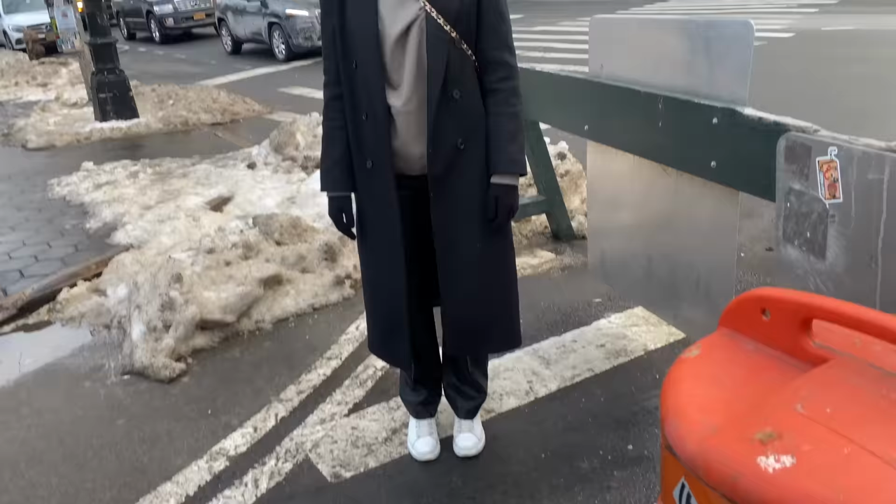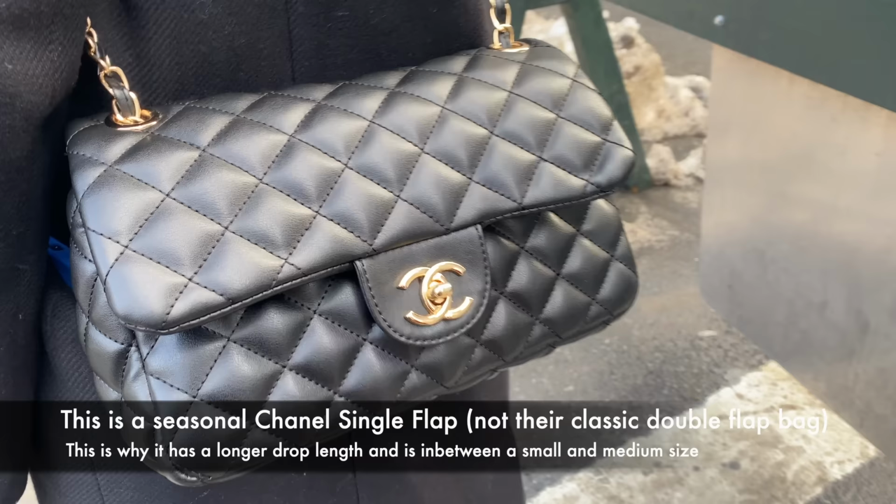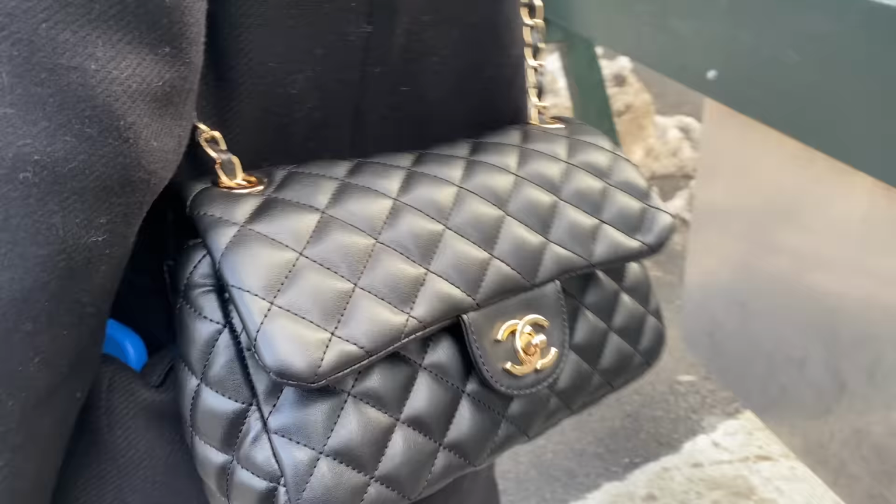Can you do a twirl? Oh my gosh, I love how chic and casual your outfit is. Let's first do a close-up on your Chanel bag because it is stunning. What size is this one? Do you know? I think small. Oh, the small one. I love it in the lambskin.